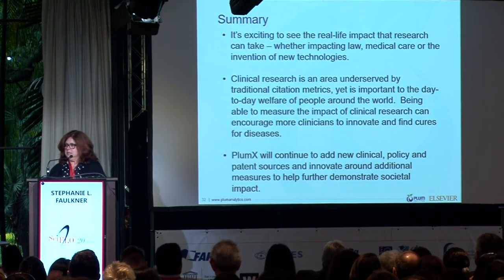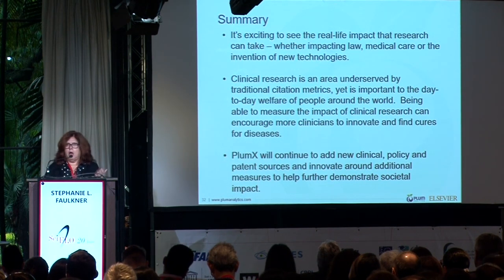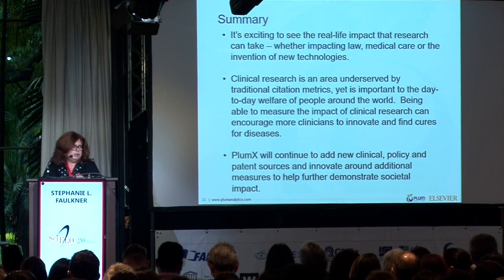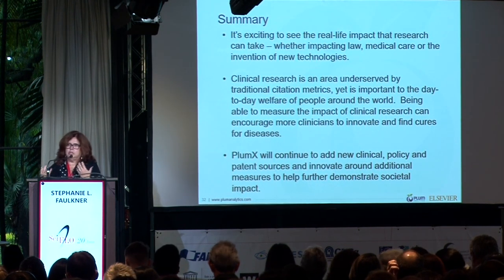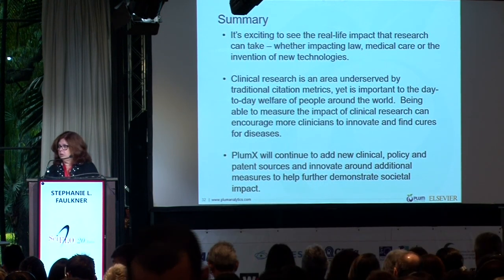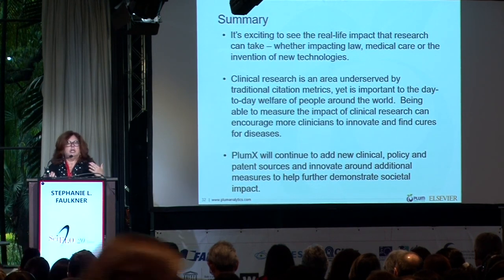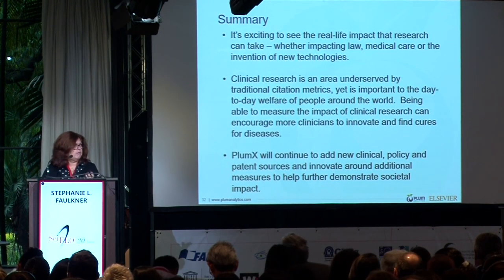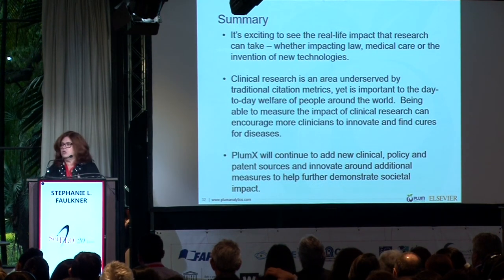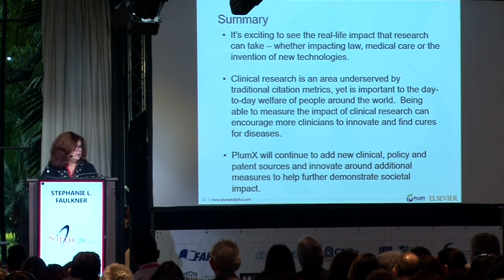So I think it's really exciting to see the real life impact that research can take, whether it's impacting a law or medical care or the invention of new technologies. And clinical research is an area we know is underserved by traditional citation metrics. So it's important to the day-to-day welfare of all of us in the world. And we really want to be able to measure the impact of clinical research as well. So we're going to continue to innovate and pioneer and find new sources and new ways of measuring this societal impact, because we really think it has a huge effect on everyone, whether you're a researcher, a publisher, or a kid who goes to school.